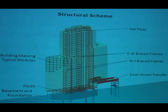So the brace frames act like the skeleton of the building, while the modules themselves carry their gravity loads down to the ground. The stuff below the plinth line and below that red line we have shown in red, in the concrete construction for the substructure below, and that's all site-built, normal construction. And we also show the transfer over the Dean Street Arena entrance.